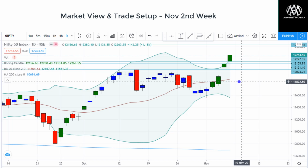This is Arvind Mota. So here we'll speak about the Nifty and Bank Nifty trade setup for the week starting 9th of November 2020. Looking at the Nifty daily chart, as you can see, there was a very good breakout last week at about 12,030 levels, and there was a good 250 point rally. The immediate resistance zone for Nifty was 12,250, and Nifty has closed above that.